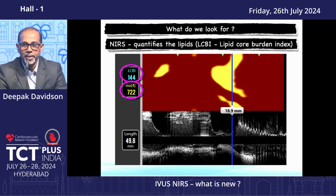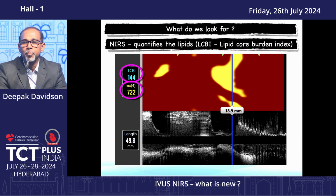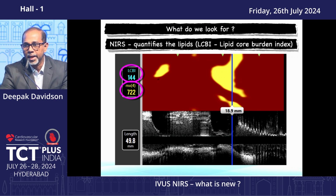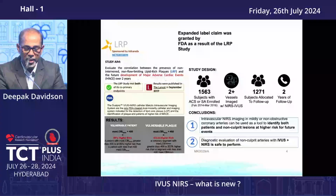You could have two parameters monitored there. You have two values there, the blue value and the yellow value. The blue one is the LCBI of the entire vessel that's been scanned. The yellow value gives the maximum amount of lipids at a particular place. So looking at this LCBI max, you get to know where exactly you have a significant amount of lipids inside the blood vessel, where exactly you have the vulnerable plaque inside the blood vessel.